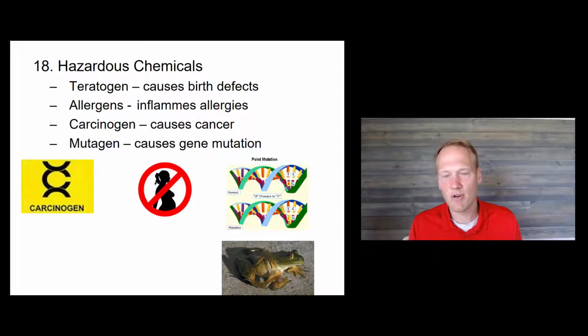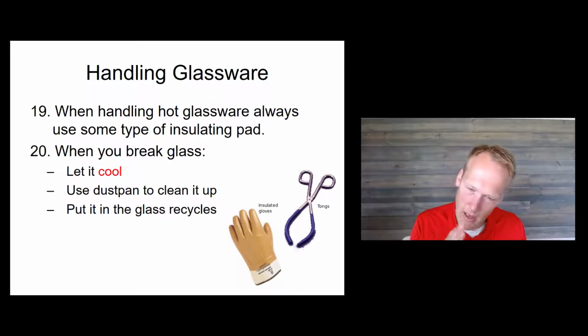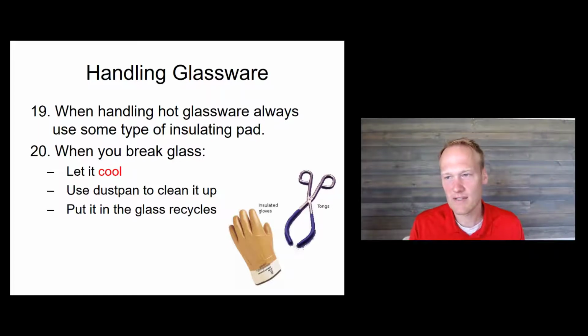So when you're working in a chemical lab, you need to make sure that the things you're around are okay based on your current health situation. When you handle glassware, as I said earlier, assume everything is hot. I can tell you story after story of students who've walked into a lab setting and they pick something up because they assume, well, this has been sitting here for 24 hours and there's no way this is hot, but it just came off a hot plate or it just came off a Bunsen burner.